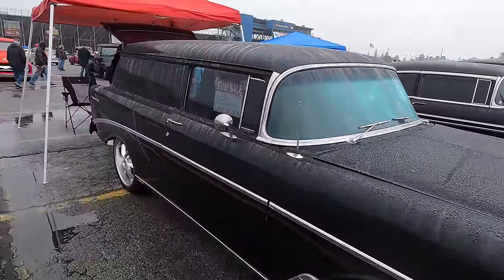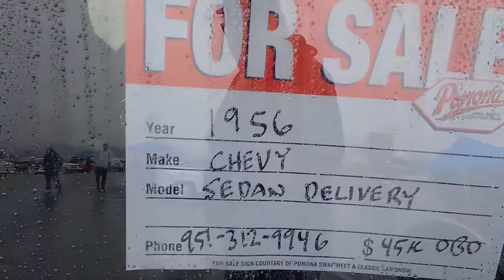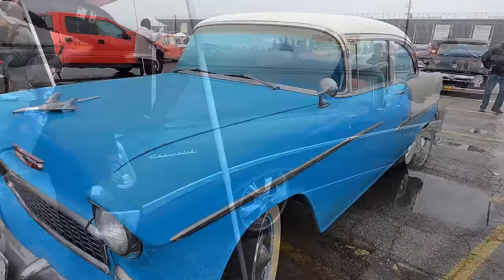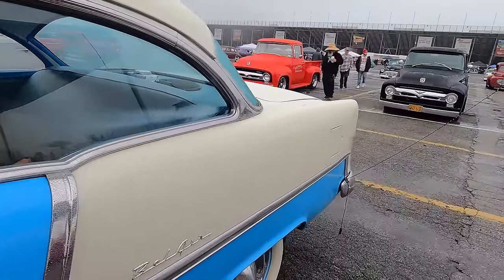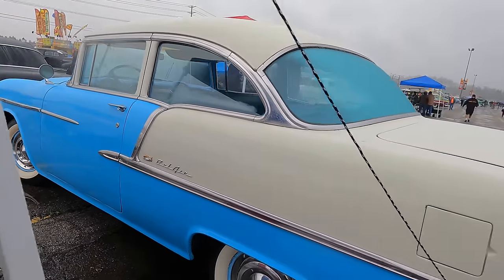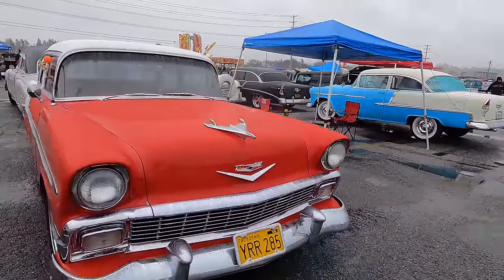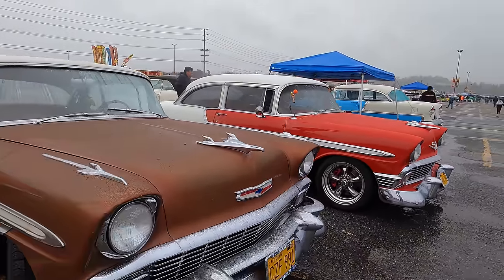Oh, it does have a sign on this side. 45,000 on that one. Got the Foose wheels on it. Yeah, it's 55. It's not for sale, but we'll bring it to you anyway. See if we can get around the pop-up tent. A lot of pop-up tent dodging today. Yeah, it's just understandable. A pair of 56s.